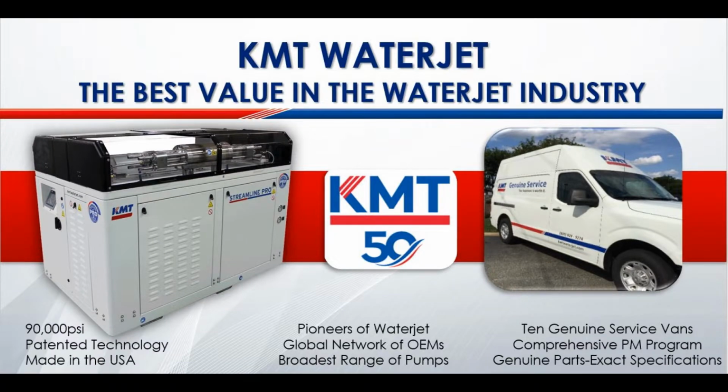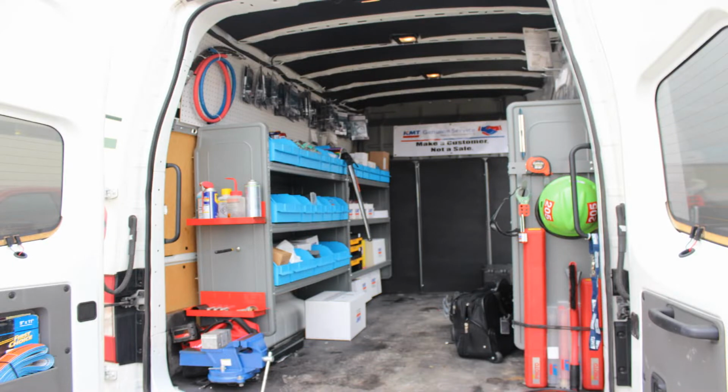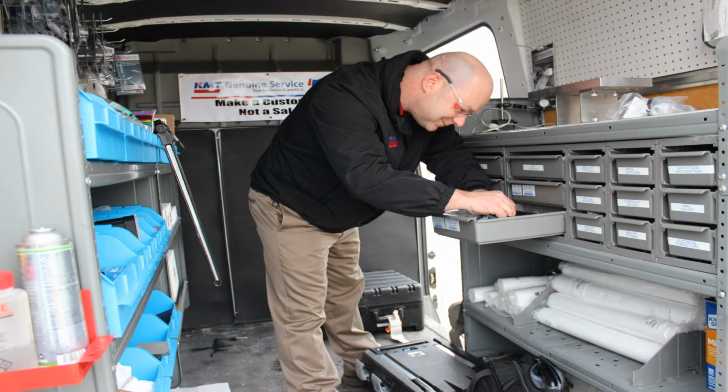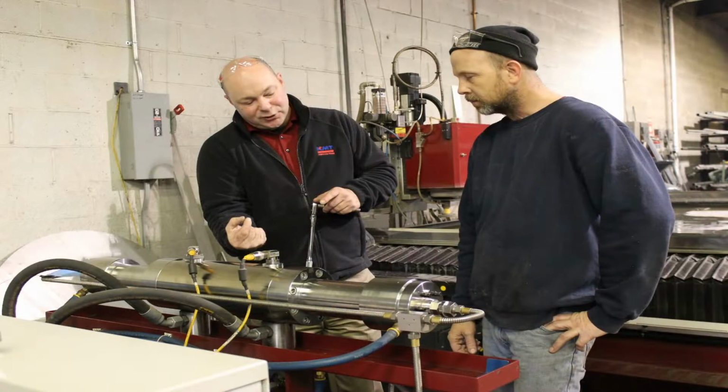Now, one of the great things that we have with KMT is KMT also has an annual preventive maintenance program. They have trucks that are situated throughout the United States. By having that, they have the parts and the components on the truck, and they will come around every 6 months or a year, whatever you decide to purchase, and they will do the maintenance there on site. So not only are they doing the maintenance, but they're also doing some training with the customer while they're there doing the maintenance.